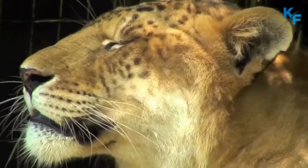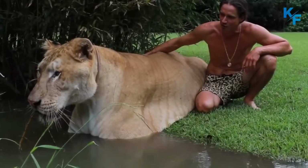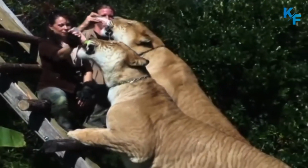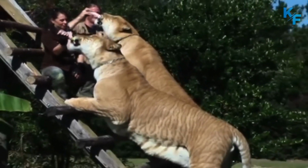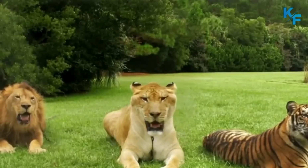Ligers were long thought to be sterile, but this theory was disproved in 1953 when a 15-year-old liger was successfully mated with a male lion. The cub survived into adulthood, despite having poor health. So there you have it for the top 10 hybrid animals.